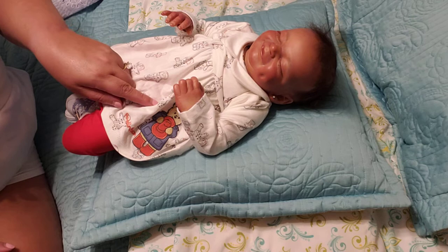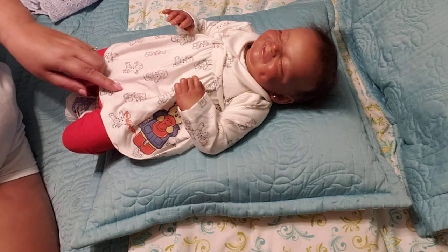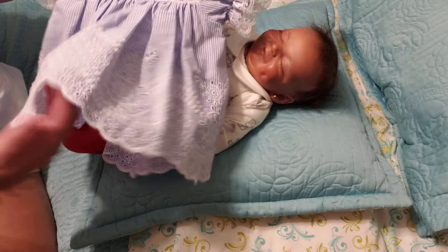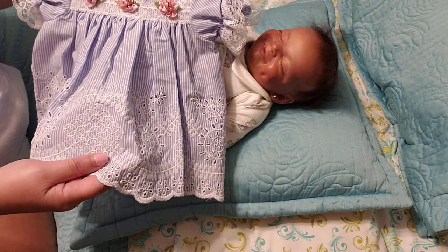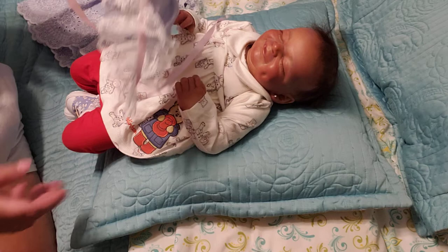Anyway, I'm going to be changing her today into this dress here, one from George. It has three beautiful roses up here, some lace work, and some eyelet work at the bottom of the dress here. So I'm going to be putting that on, and I'm going to be putting a bonnet on Cecilia today. This bonnet.